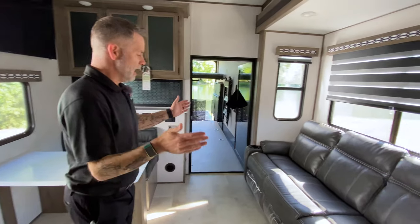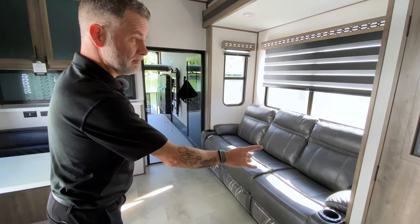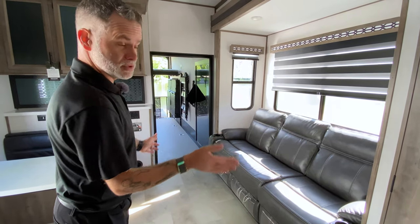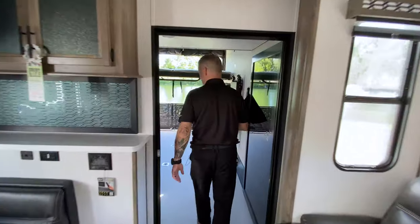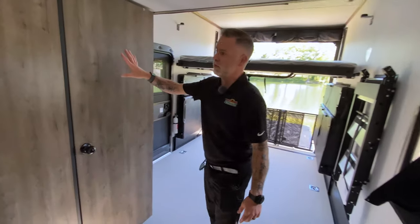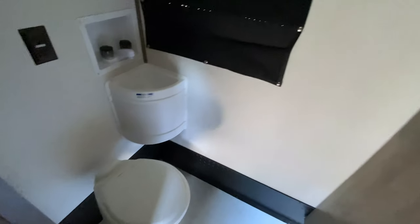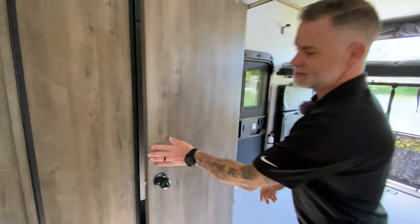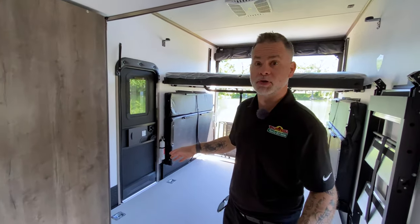Then you have a nice couch. The two sides do fold out into recliners, and you do still have the heat and the massage and all that good stuff, which is nice. And then last but certainly not least, our garage. This is pretty cool. This is our bathroom. So it's a little half bath. But what's really cool about this is if you are hauling toys, you can actually collapse this back and give yourself more room to pull your toy in.